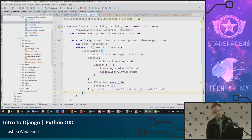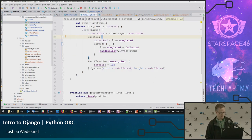And the text view is the description. We'll set the text size to 16. There's probably some more device-independent ways of doing that, but 16-point font on that.